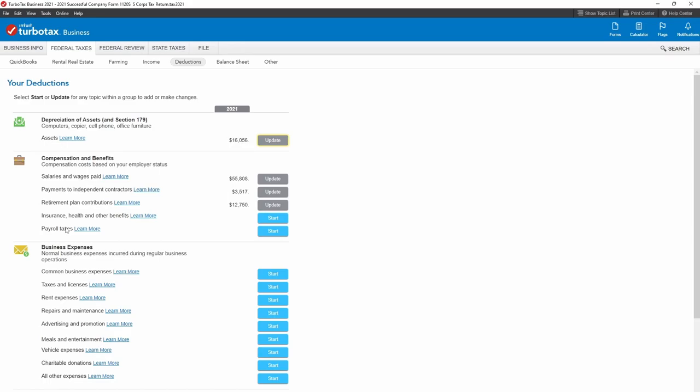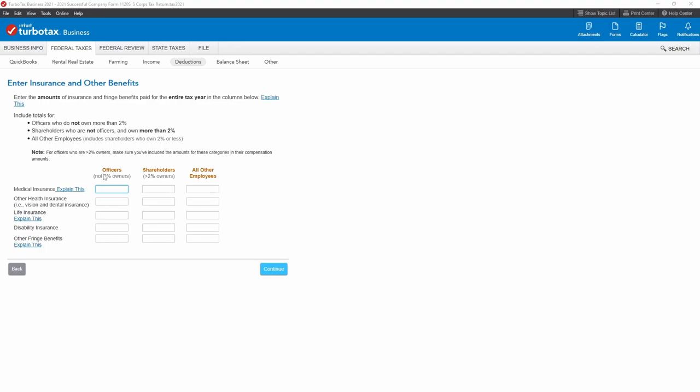So here's our number. Insurance, health, and other benefits. Here we will list medical insurance, health insurance, and all the benefits that we paid to employees or officers that are not shareholders, or shareholders that are not officers. This is because it will be listed on our profit and loss in a different line. If it's health insurance paid to us as 100% owner and officers, then your W-2 would have included this amount in your salary.